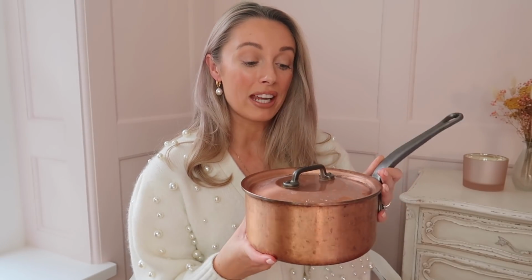They're really substantial. I think they look absolutely beautiful. They're very non-stick. The one thing I would say is that they are so heavy. Oh my goodness, they are so heavy. It is practically an arm workout when I'm trying to drain the rice or drain the pasta. It always takes two hands, so that's definitely something to bear in mind.